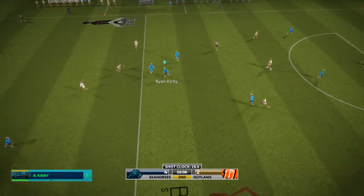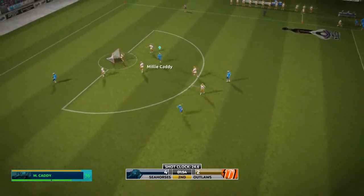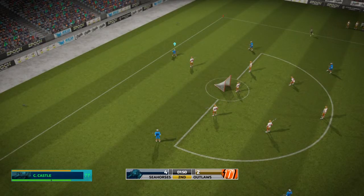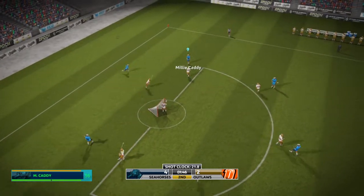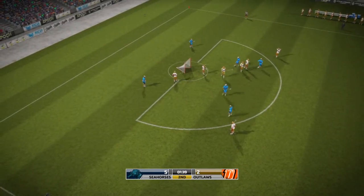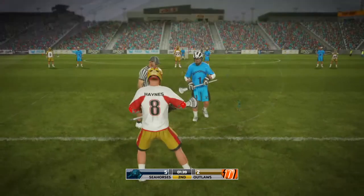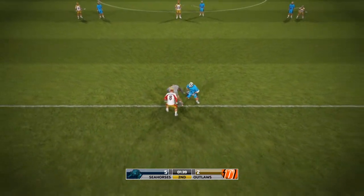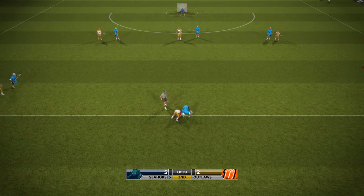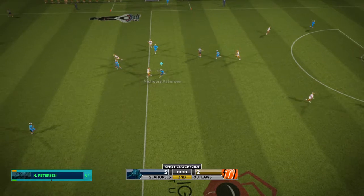Nice win on the faceoff. Baragwanath comes out on top. Caddy shoots. Sails high. Whitehorn shoots and scores. Whitehorn gets one for the away team. If you have a good face-off guy, it can be make it, take it lacrosse. The away team wins the face-off and they get a step.